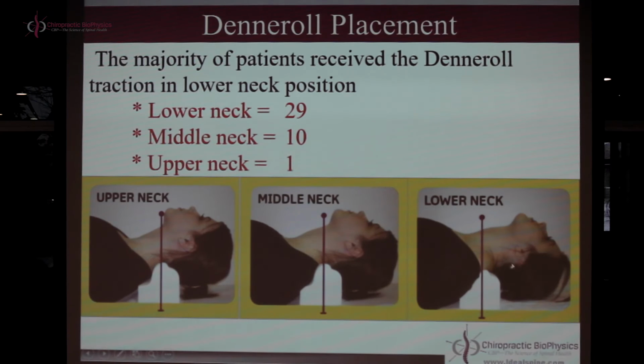Now, if you're a trained provider out there, you're a chiropractor, an MD, a licensed physical therapist, etc., the Denneroll placement must be consistent with what you see on the lateral cervical and their posture. Also, sometimes we do not want upper neck extension like this subject is shown when the Denneroll is placed in the lower neck. We do have to look at the lateral cervical and their upper neck extension from skull to C3, and we have to decide, do we want this much skull extension while the subject's lying over the Denneroll?